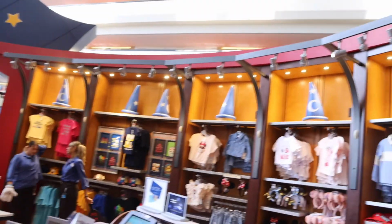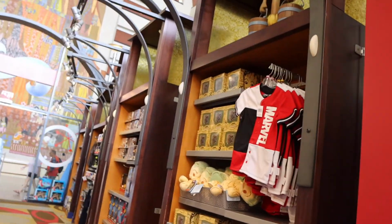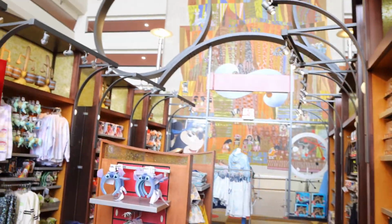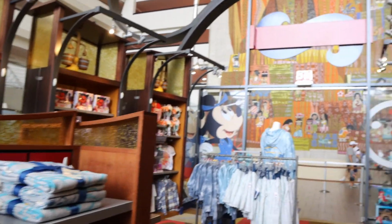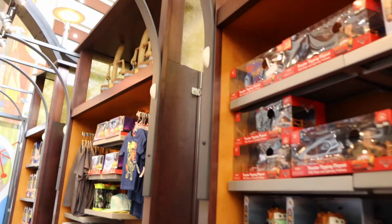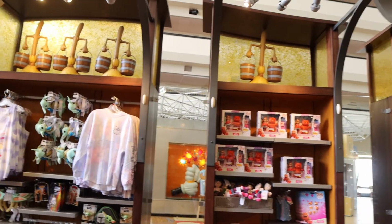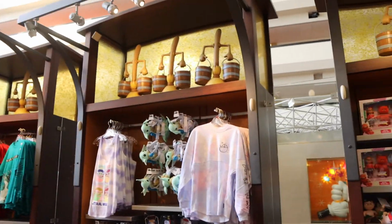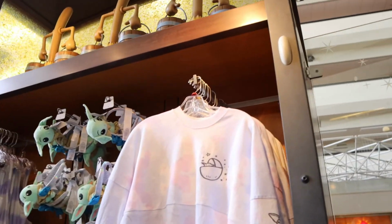And then you have your regular Disney t-shirts, kids t-shirts, Slinky Dog stuff over here. So this actually has a lot more as far as selection is concerned than the other gift shops from the other resorts, because I feel like this one really does a good job of encompassing every single park. They've got Toy Story, they've got all the stuff from Magic, all the stuff from Animal. Like this is a really good, ooh, I like that Grogu Spirit jersey.